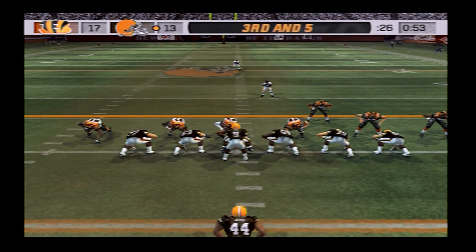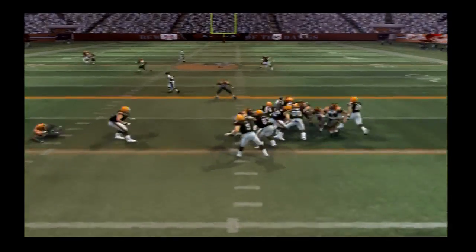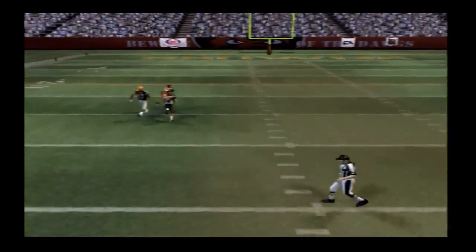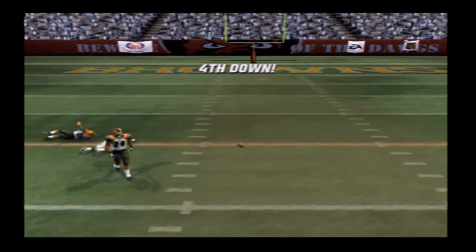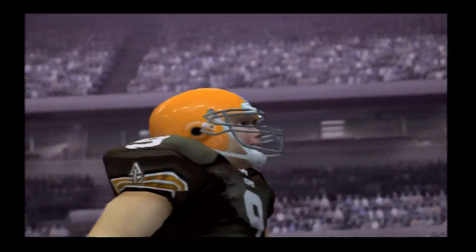The offense has been stepping it up on third down all day. Looking for the long completion. Almost picked off. Good defense in three-and-out series is the way to keep your defense fresh and rested.